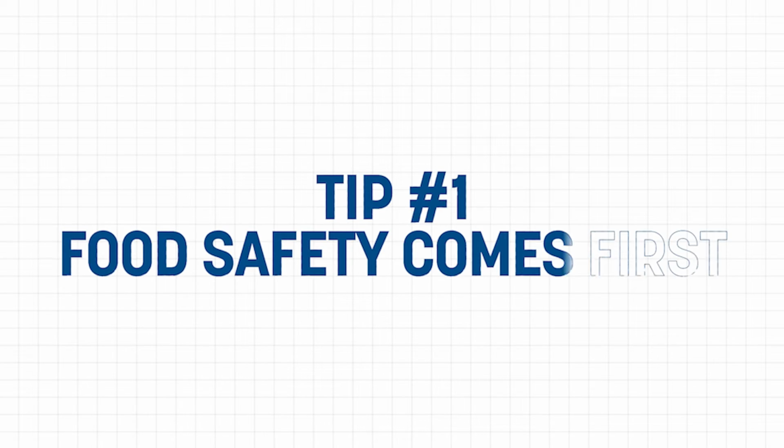Tip number 1, food safety comes first. Control allergens and cross-contamination by using color-coded solutions and store foods in NSF-certified containers.